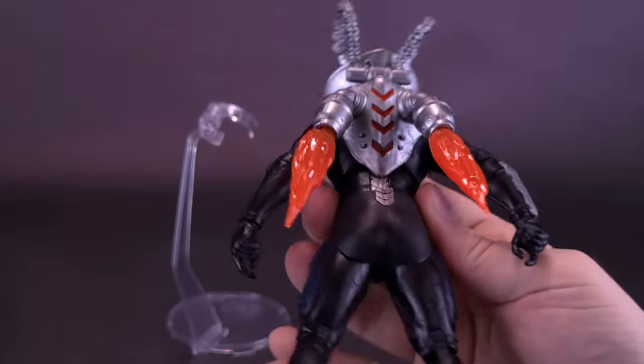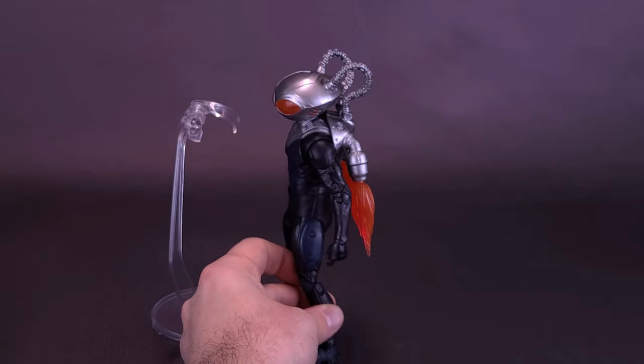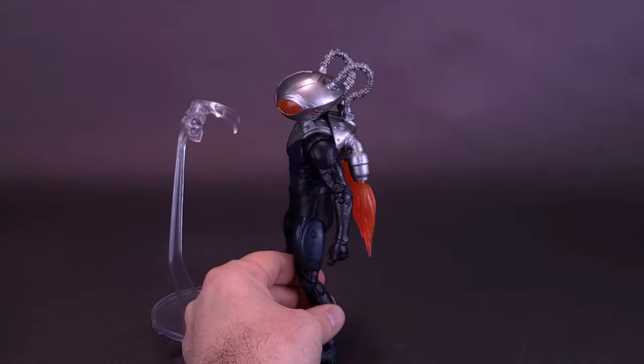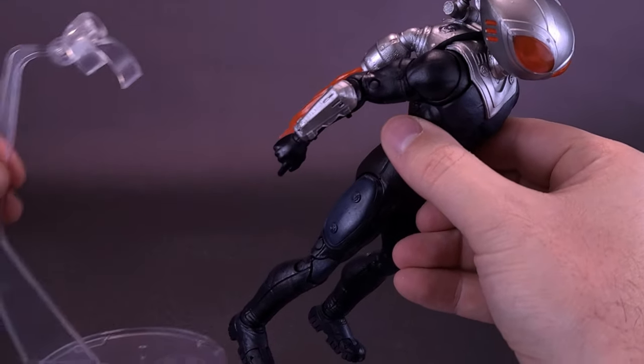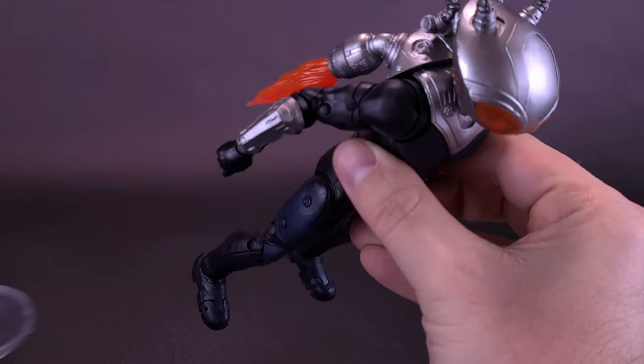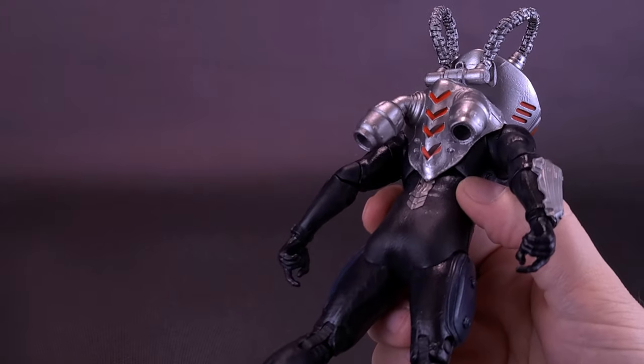And it gives you, again, a little bit more shelf appeal when it comes to displaying the figure. It makes probably little to no sense to have the figure just standing on the shelf with the thrusters out like this. But if you wanted to attach them onto the display stand like I did at the beginning of this review, just clip it in place, and then you can have Black Manta swimming around. Get these off right now. I'm going to put those to the side.